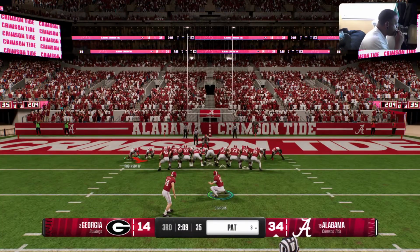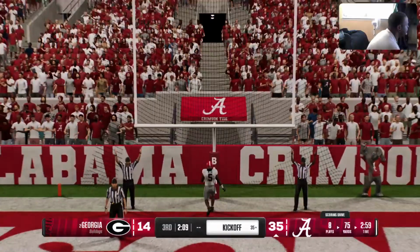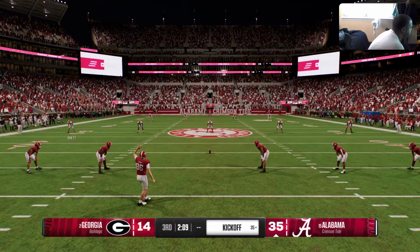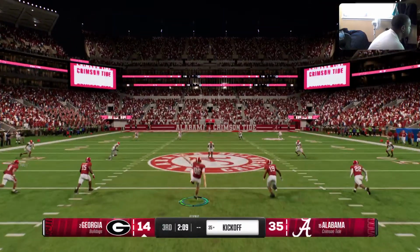Goodness gracious. He's been getting whatever he wants, whenever he wants, however he wants. I might want to change something up, or maybe focus on that guy that's getting the football a lot and scoring. Lining up to cover the kick after that touchdown drive.